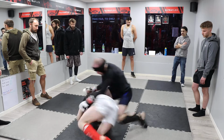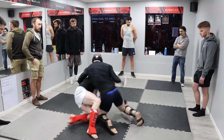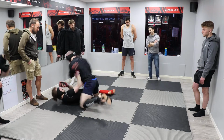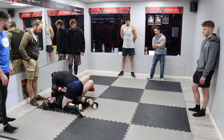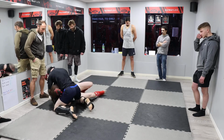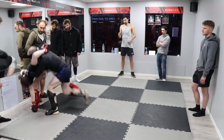Right knee on belly. Three, two, one, let's go. Again, Matt needs to remember that it's not just the front of the match. You can smack him in the face on the ground. Again, get those punches going. It's more just because Conor's working so hard, so keep defending. If Matt starts offloading the strikes, Conor's just going to shoot up.